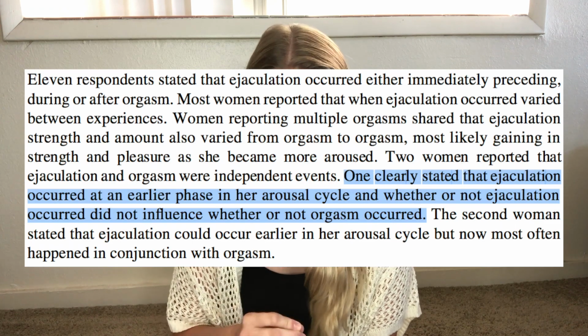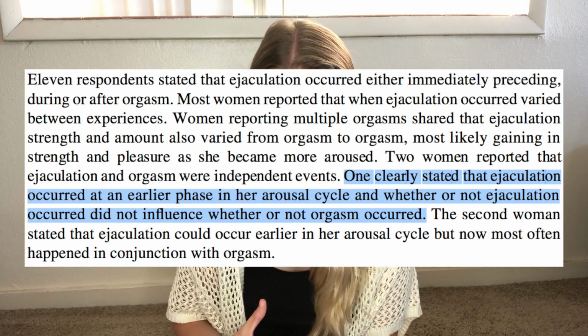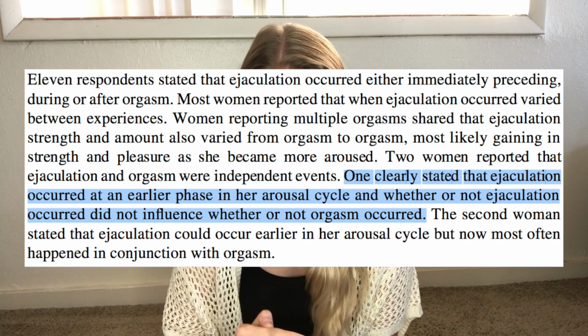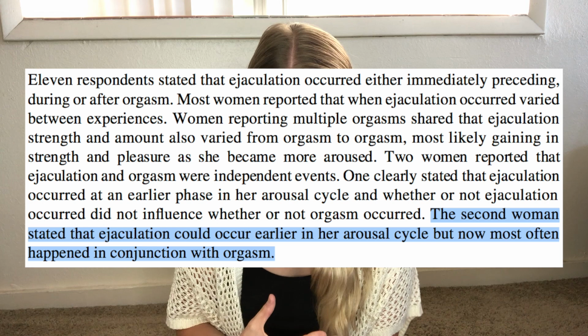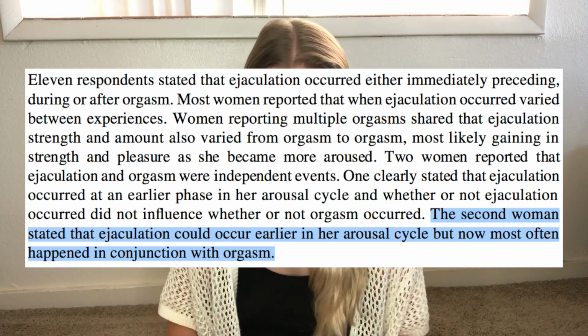One clearly stated that ejaculation occurred at an earlier phase in her arousal cycle, and whether or not ejaculation occurred did not influence whether or not orgasm occurred. The second woman stated that ejaculation could occur earlier in her arousal cycle, but now most often happened in conjunction with orgasm. Ejaculation occurring before, during, or after orgasm, and then also as an entirely independent event from orgasm that has no influence on orgasm.